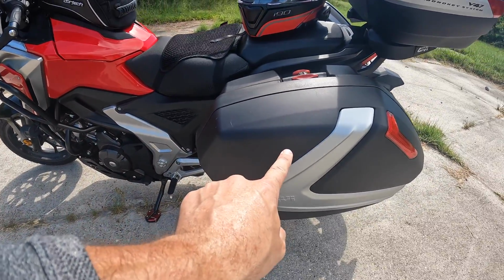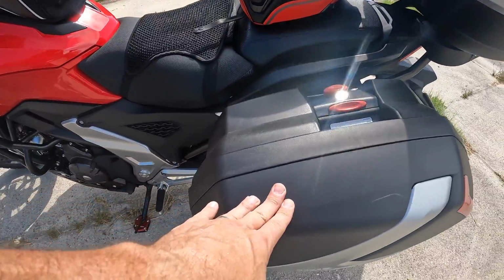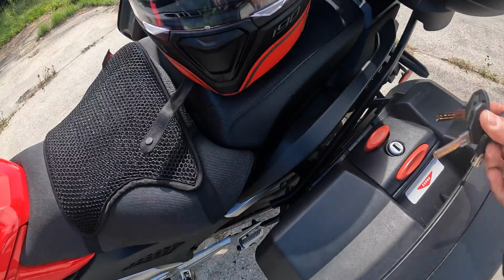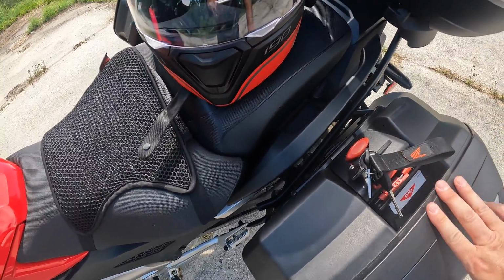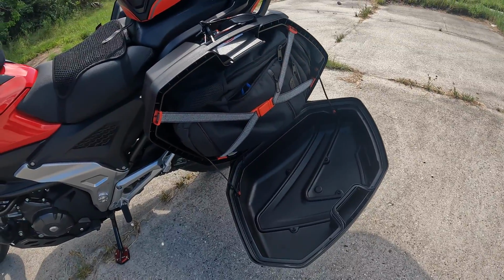Now coming down the side of the bike right here, you see I have the Givi side racks. I forget what size these are. They are pretty big. Let me get my keys and I will pop them open if I can tell which key. Wrong one. That's for the back case. Here we go. And it'll pop it open. Now you see, this is one thing I really don't like about these side cases, how they open like that.